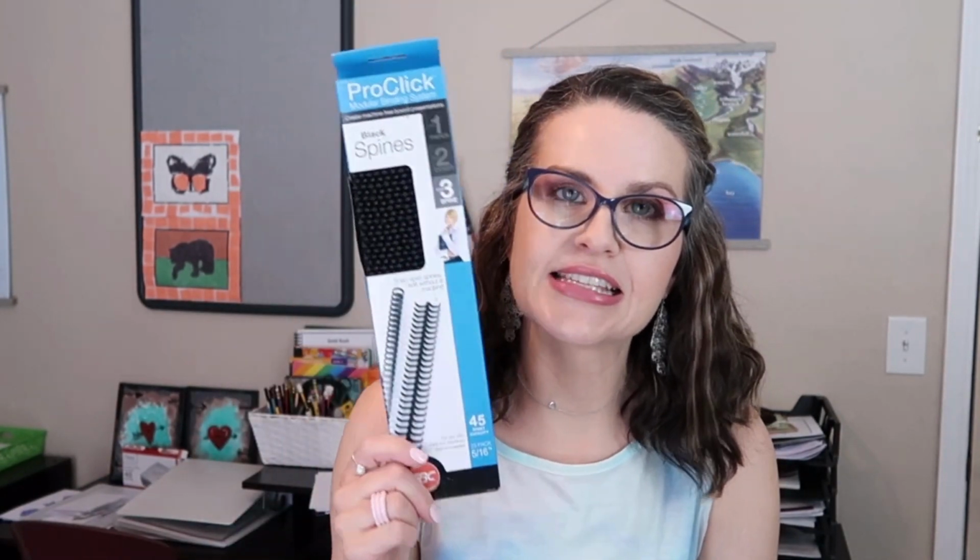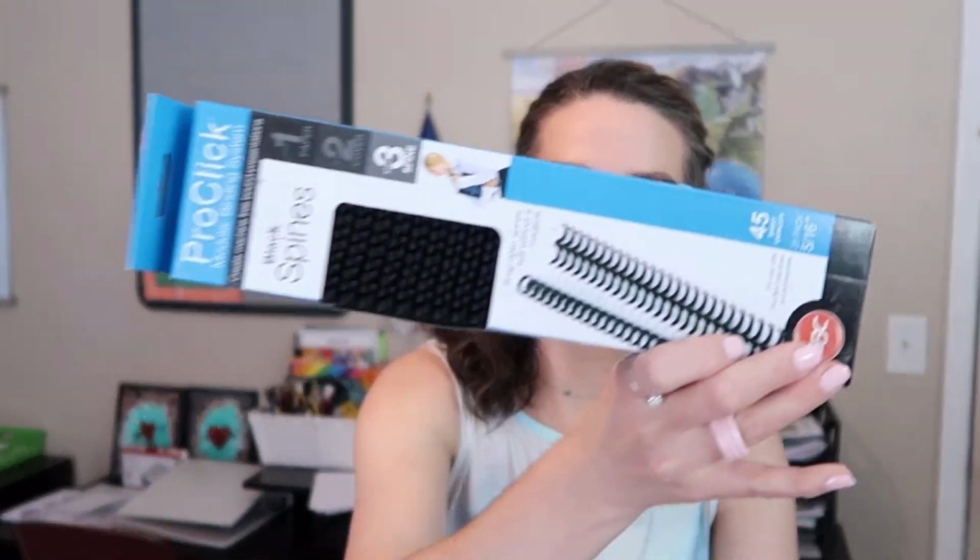So this isn't something super exciting, but it is for me. I picked up some more binding, what are these? Spines. I always forget what these are called. So these are the binding spines. These are only a 45 sheet capacity because I needed some for our unit studies, because I've been using our 85 page and there's literally like, I don't know, 10, 12 pages in each, so it's huge. So I purchased a little set of these. I think it comes with 25. It is the 5/16 and it comes 25 to a pack.